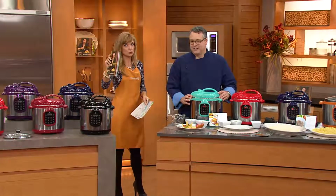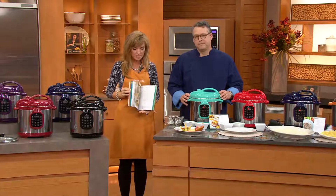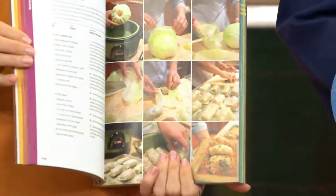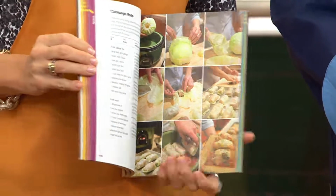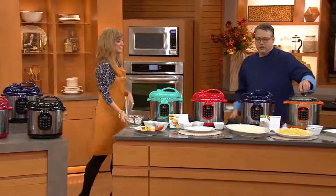Now this is the extra one, the one that you're ordering separately. 125 recipes, 100 color photos. This is how you really get the most out of what you're getting. So you might want to think about that too. Okay, all right, I bought that. Great, good for you. Okay, it's on its way, honey. Thank you so much for giving us a call. Thank you. Bye-bye.